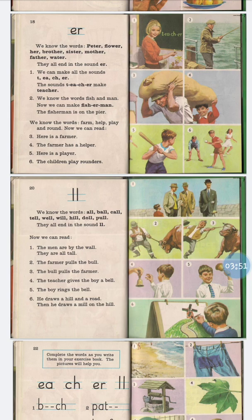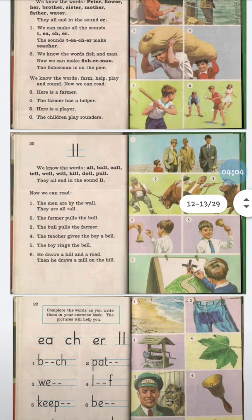We know the words farm, help, play, and round. Now we can read. Here is a farmer. The farmer has a helper. Here is a player. The children play rounders.